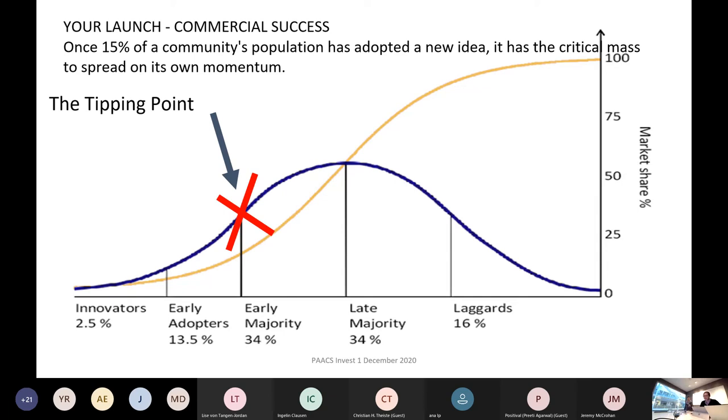It basically tells you that in order to reach commercial success, you need 15% of a community's population to adopt your idea. And that is the critical mass for the innovation to be spread and to have its own momentum. Now, the key question is, how do you get to that 15%, and who are the 15% of this population? So if you look at the bell curve, you have 2.5% who are innovators. Those would be the people who love to try new things. They are typically young, and they look for innovations.